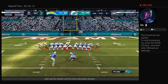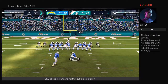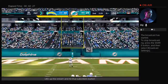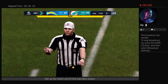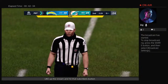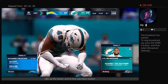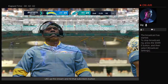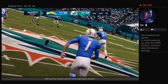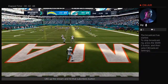Here's Badgley now to try to add the PAT. The PAT would extend their lead, but there is a flag on the play. Personal foul. Roughing the kicker. Defense. This is unbelievable. So they will accept the penalty and move forward. After the roughing penalty on the PAT, they'll kick off from 15 yards further upfield.